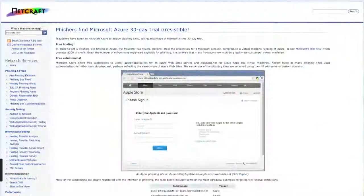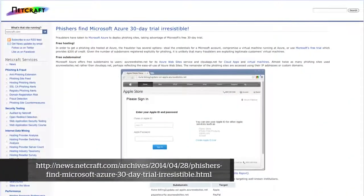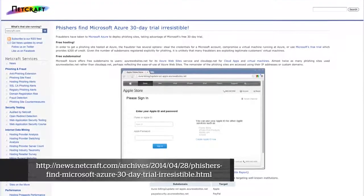Microsoft Azure is offering a free trial of their cloud hosting service, which most people would absolutely love. Gets your feet wet with cloud. But phishers are using it for the exact same purpose. You can get a free 30-day trial, and unfortunately, some people are using certain subdomains of the Azure site. I believe it's AzureWebsites.net and CloudApp.net are the two that Netcraft, which is a website for watching net analytics, has noticed are being heavily abused for phishing pages.